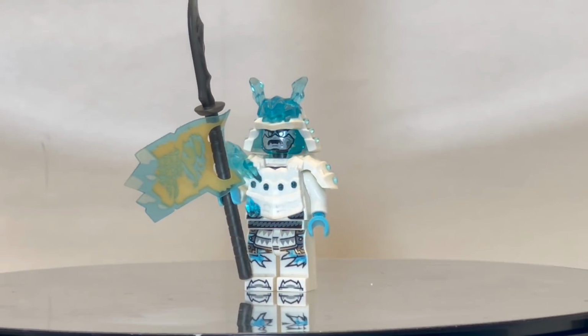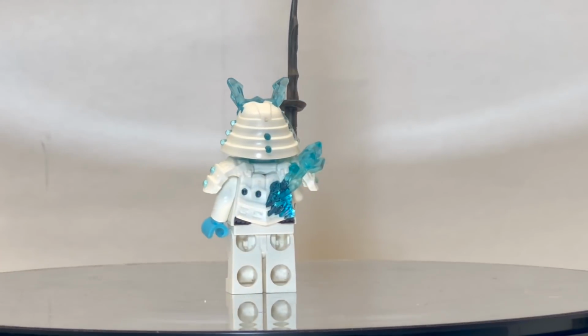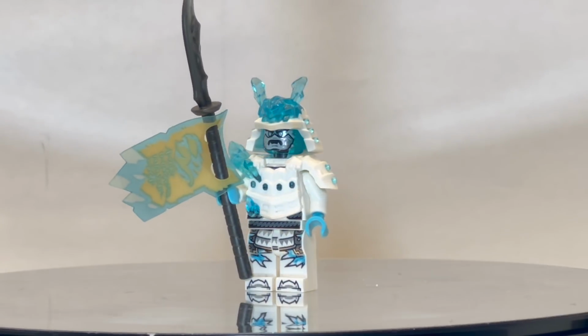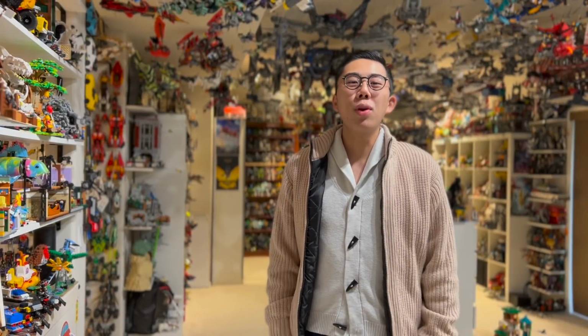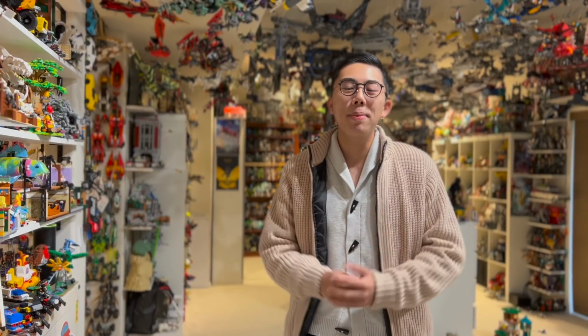I just really love the amount of detail that they managed to pack into this figure. The dual molded components are some of my favorite armor components that LEGO has pretty much ever done for any sort of figure whatsoever, and this is easily, in my opinion, the best figure of 2019. Alright, and with that, we have summed up my personal favorite, and in my opinion, the best minifigures from 2019 that did not appear in the collectible minifigure series. That is, the standard retail set minifigures.